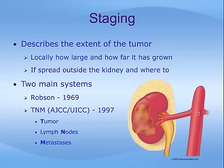There are two commonly used systems to stage renal cell carcinoma: the Robson staging system and the widely used TNM staging system, developed by consensus among the American Joint Committee on Cancer, or AJCC, and the Union Internationale contre le Cancer, or UICC. TNM stands for tumor, nodes, and metastases. For every tumor, a stage is given to describe the tumor, as well as the presence or absence of spread to lymph nodes or distant sites called metastases.